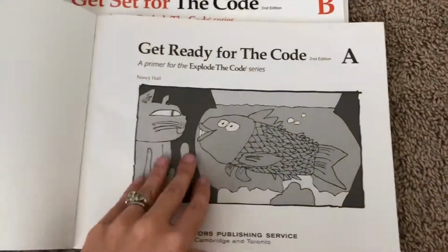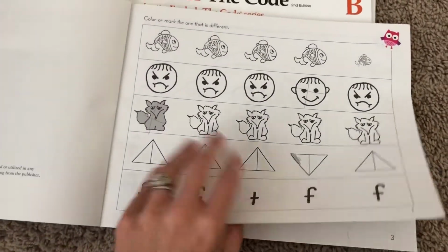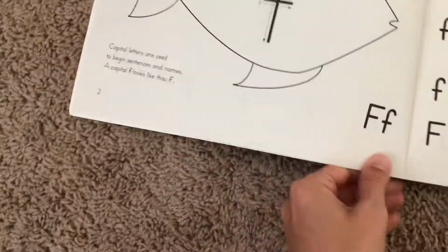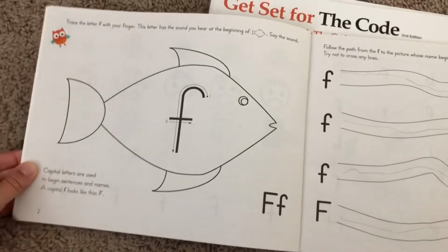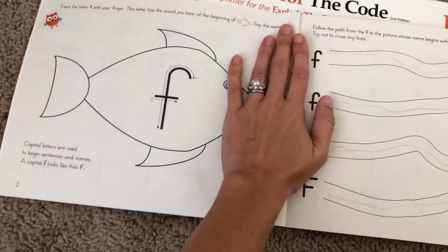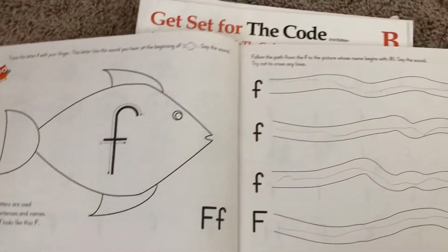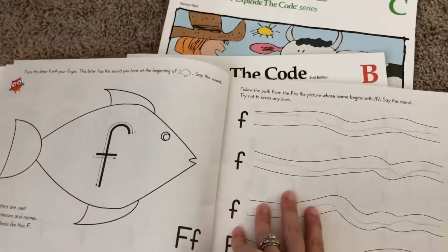Okay, so here is what it looks like inside. Normally it starts off with a letter. We started with F, and it's broken up by letter. So all of these pages will have to do with the letter F. This goes for all books A, B, and C. The only difference in all of the books is that there are different letters.